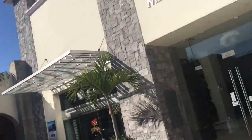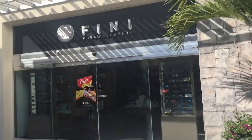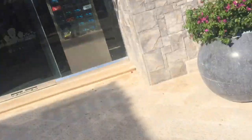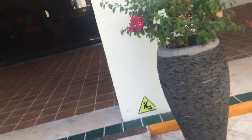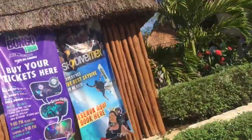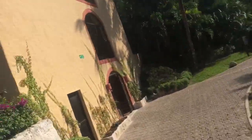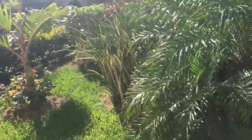Here is an Avenue bar, which I cannot go to because it's only for members. And here is the jewelry store, which I haven't even been in yet. And in here is the exact same room I was just showing you guys. So now you know where this looks out to. Right there's the adult club, which I can't go in yet because I'm not an adult. So only adults are allowed in there, not kids, I believe anyway. I have no idea. I don't know this resort well enough.